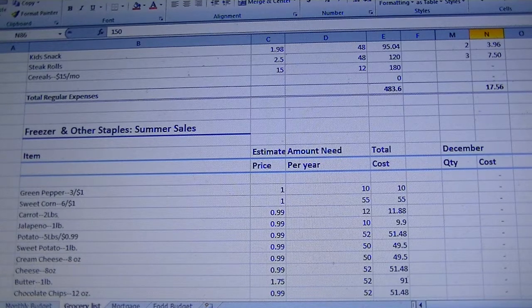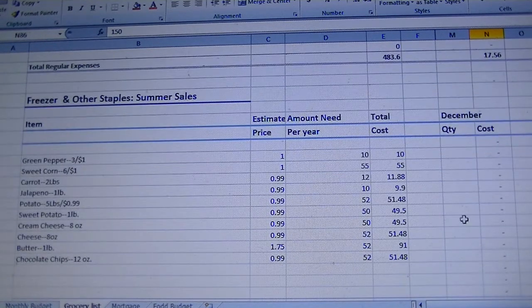And a lot of times there are things that will go in the freezer, but I do have things that, like, there might be chocolate chips, that don't go in the freezer, but I like to buy them on sale. But a lot of time my staples don't go on sale. They still might decrease sometimes compared to other times, but that's just the way it works for me.